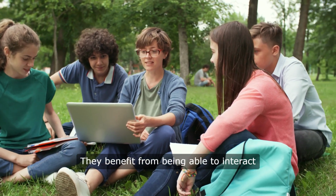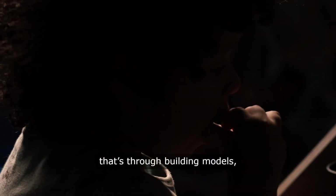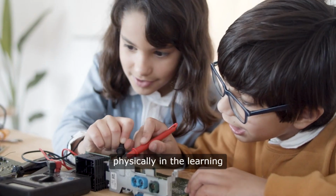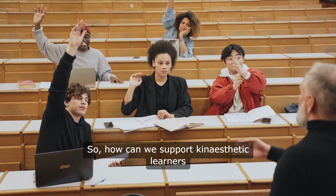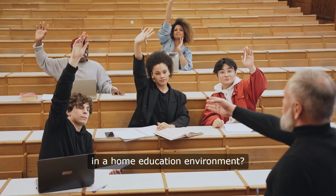They benefit from being able to interact with learning materials, whether that's through building models, conducting experiments, or role-playing different scenarios. The more involved they are physically in the learning process, the more they'll absorb and retain information. So, how can we support kinesthetic learners in a home education environment?